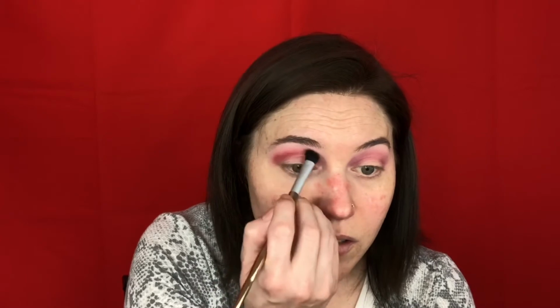A little more. One little tap, and then I shake off the brush. Make sure it's not too cray-cray. A little more. Not quite red enough. Build it up to your liking. Obviously, you don't have to build it up as much, or you can build it up more, you know what I mean? I don't know why I keep saying that. It drives me nuts.